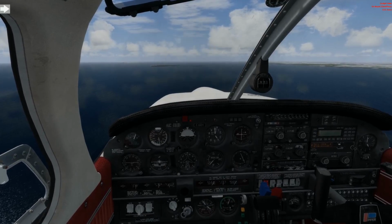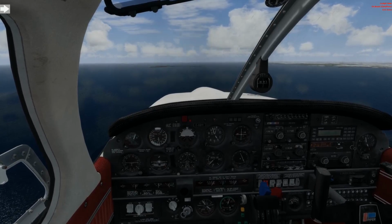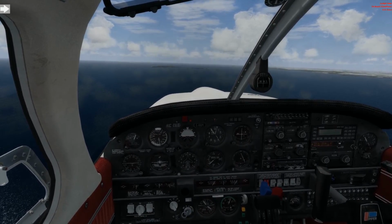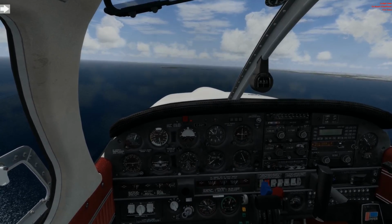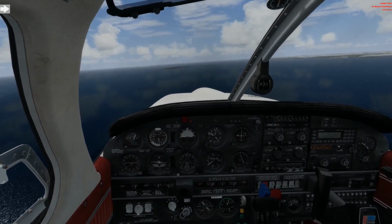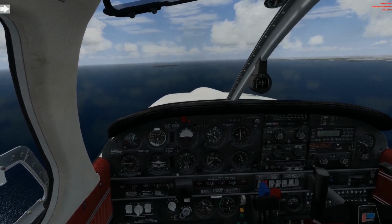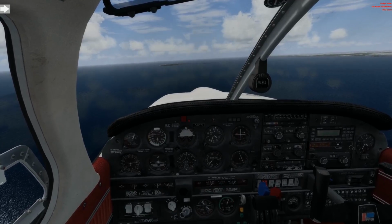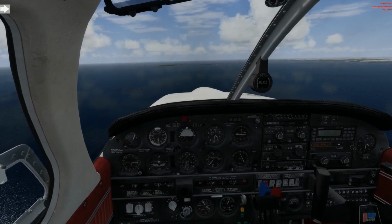So the plan is to descend now to 2,000 feet for now, and then we will descend further. The airfield altitude, from what I can gather, if you give me 2 seconds here. Alright guys, so the airfield altitude is a mere 100 feet, so this is always good to know.